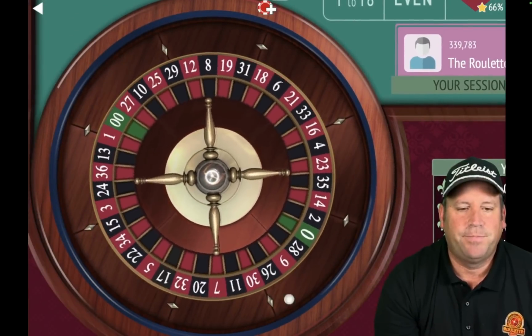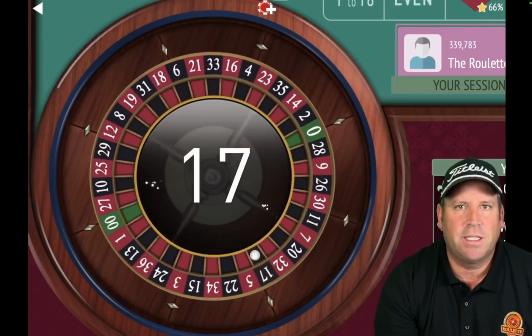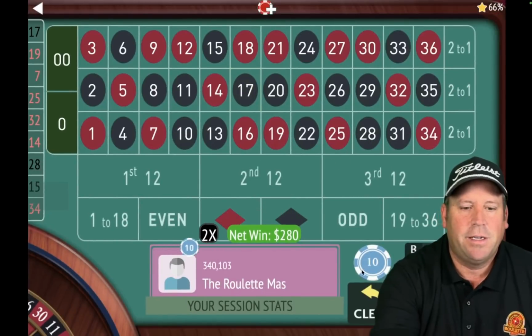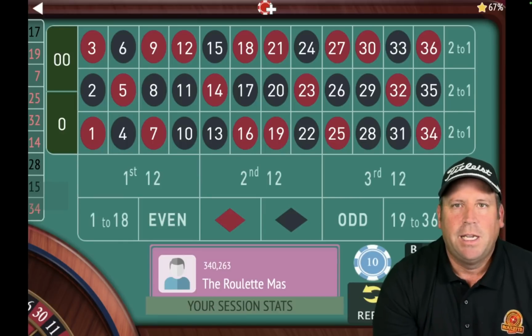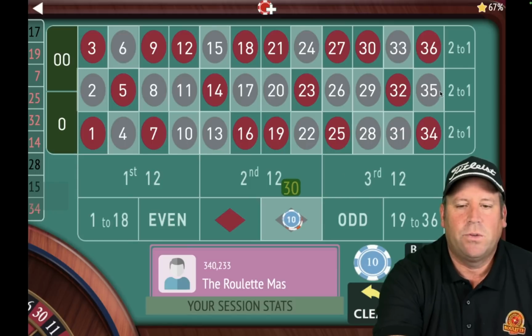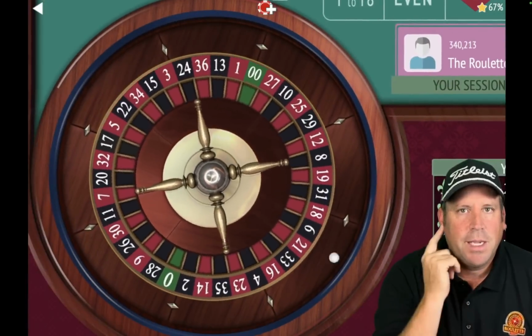Here we go. There's a lot of jackpot numbers on this one, which I'll show you here in a second, and that's a 17 black, and that is a jackpot number. Look at that. So we're back up again, and when that happens and we get a win, if we're in profit, we're going to restart. So let's do that. So we'll have 30 on the black and 20 on the second column again. Now we have a $50 total bet.